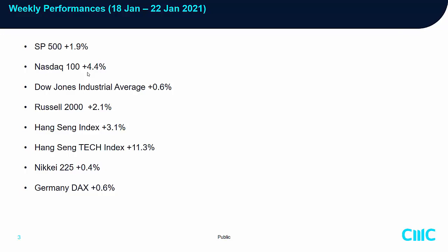So what was the catalyst that drove the Nasdaq to outperform last week, with a 4.4% gain? It's actually Netflix's stellar daily rally of close to 17% that created a positive feedback loop into the rest of the FANG stocks, which is Facebook, Apple, Google, Netflix, Amazon, as well as Microsoft. And bearing in mind that this week itself, we have Facebook, Microsoft, as well as Apple earnings results coming up in these couple of days this week.